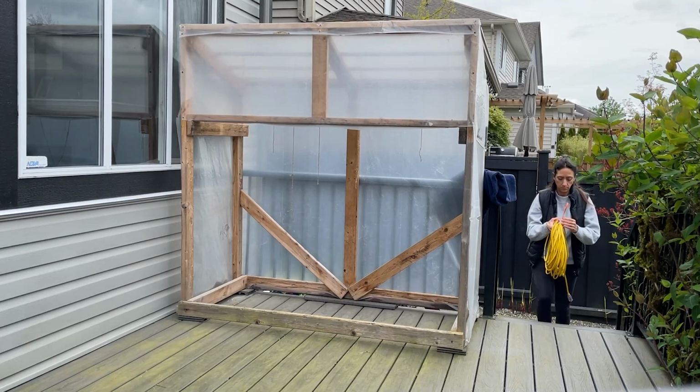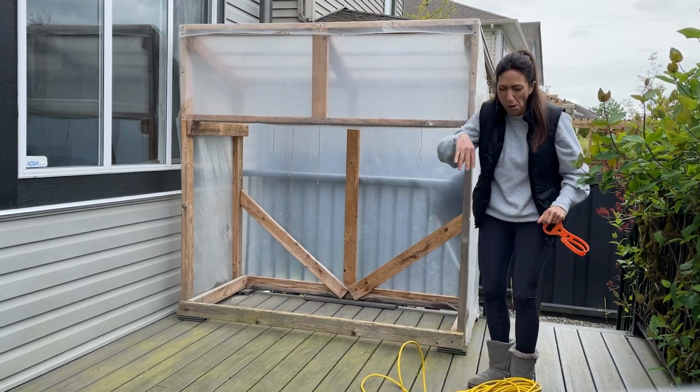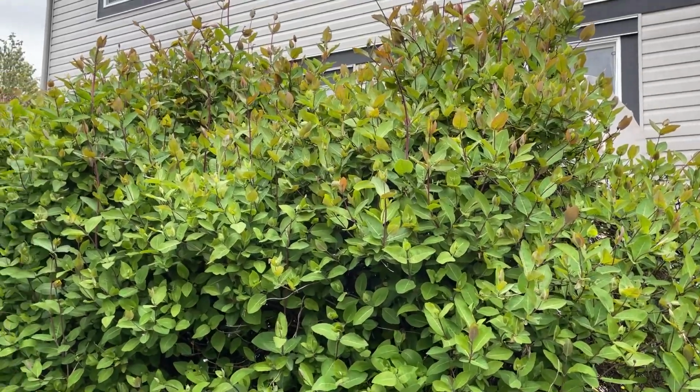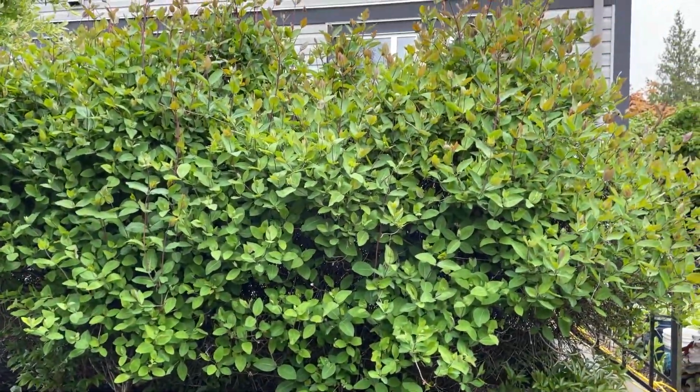The dead giveaway that I don't do yard work very often is gonna happen in 3, 2, 1, there we go. And it actually hit my finger, which hurt. Hummingbirds absolutely love this bush, but it needs to be trimmed just a wee bit, it's a little out of control.